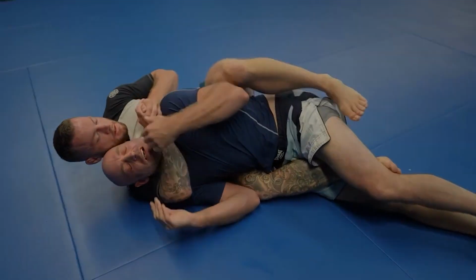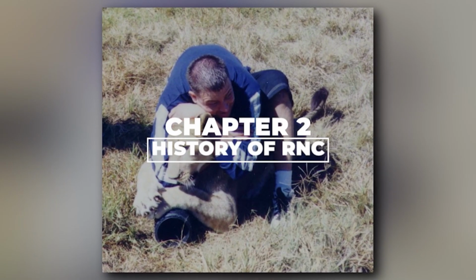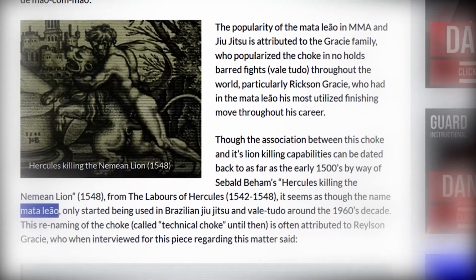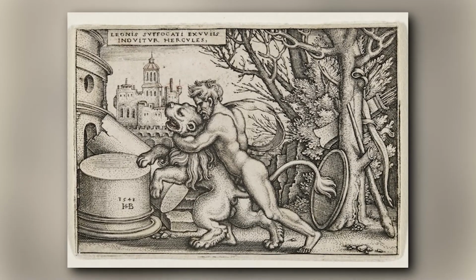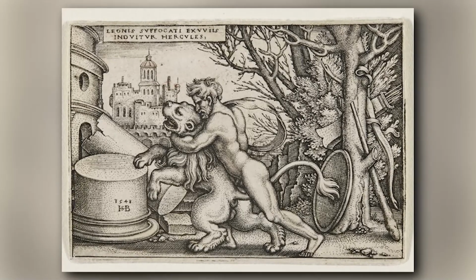Who birthed this choke? The exact birthplace of the rear naked choke can be traced back to the historical accounts of ancient Greece, a civilization that flourished around 564 BC. Hercules, the son of Zeus, is shown to have used the rear naked choke in fighting against the Nemean lion.